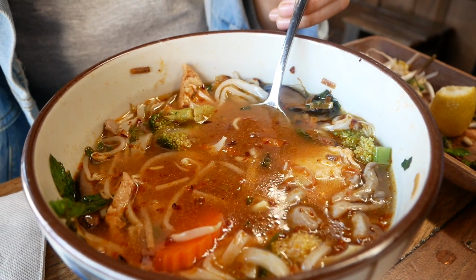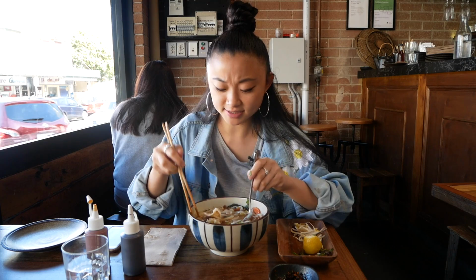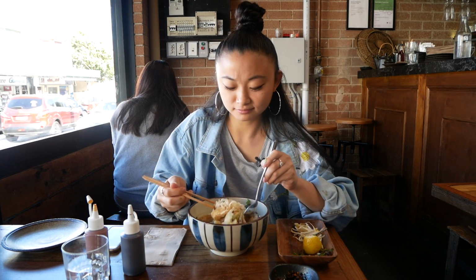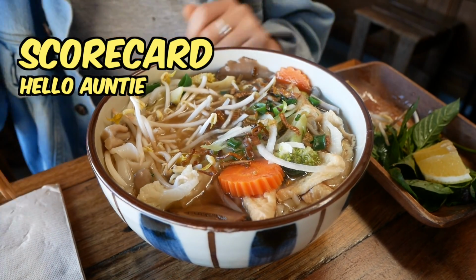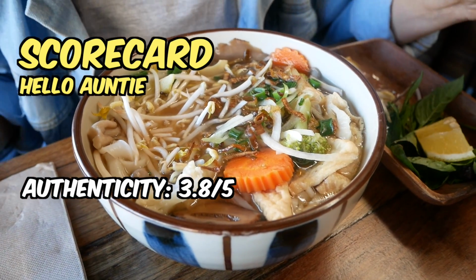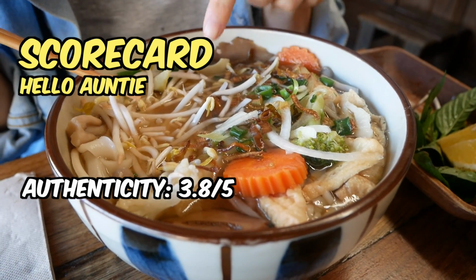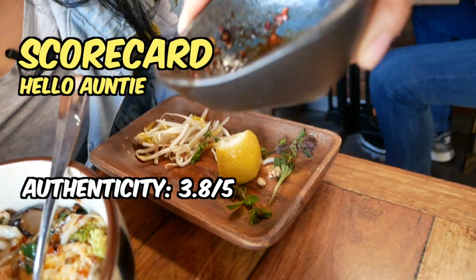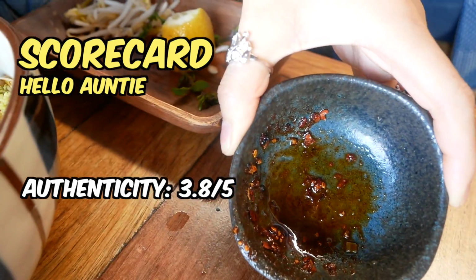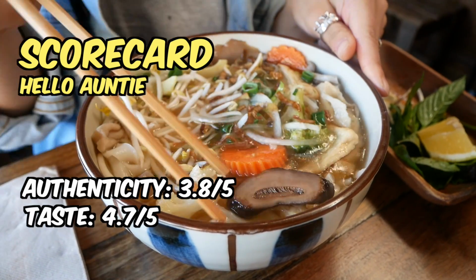Oh, goodness. In terms of authentic spices, I think there could be more, but otherwise it's still 100 for tastiness. This gets 3.8 out of 5 for authenticity because it comes with all the right garnishes, but I feel like if the aromatics in the broth were a little bit stronger, the whole thing could have been taken to the next level. In saying that, the hearty oniony flavour and the chili oil earns this pho a solid 4.7 out of 5.